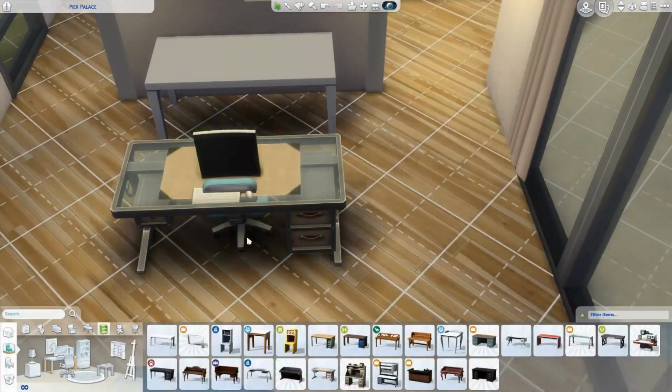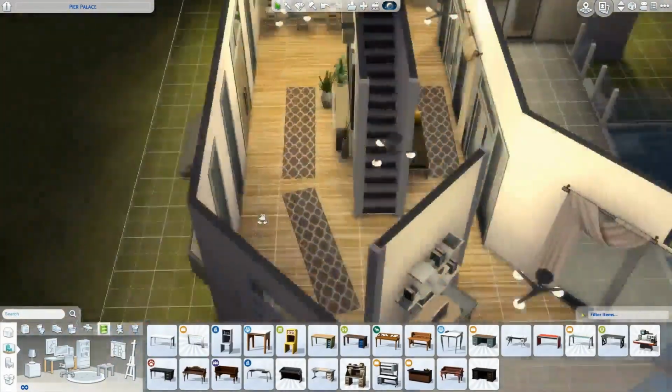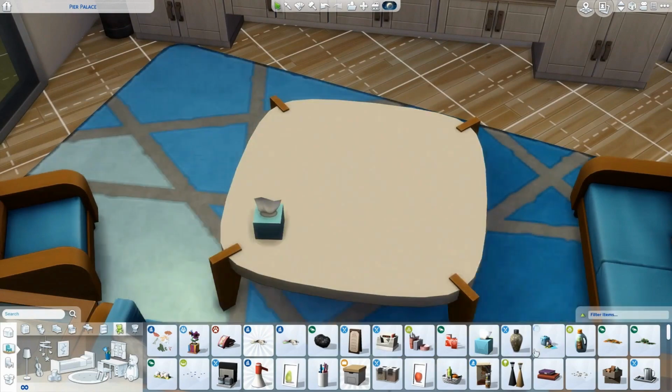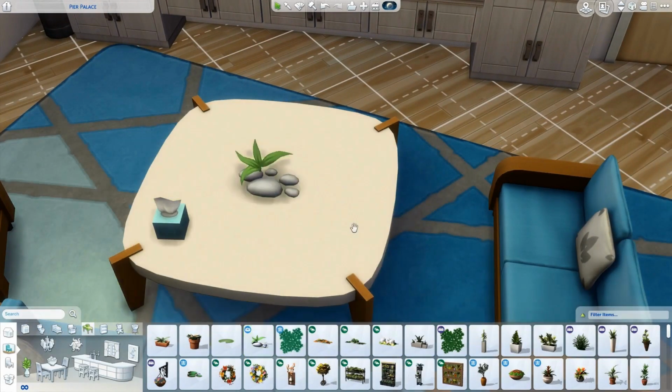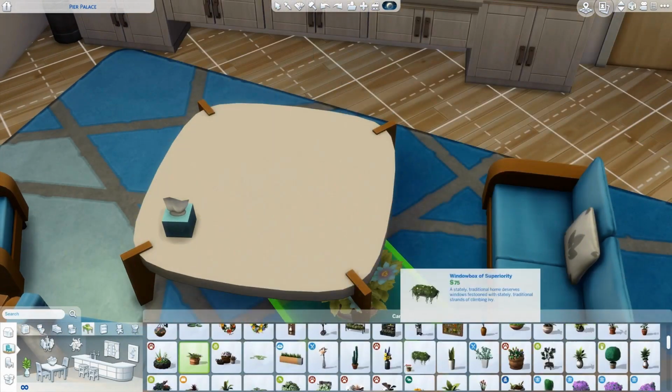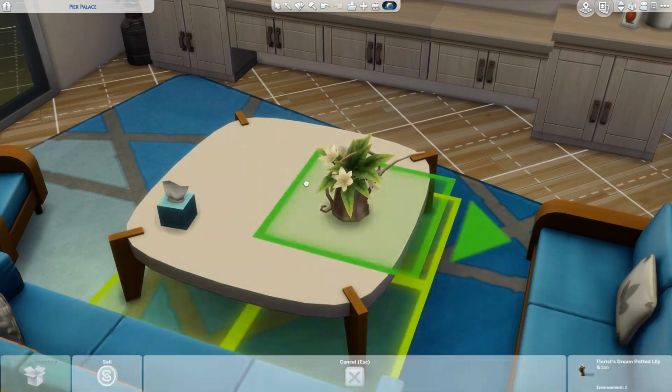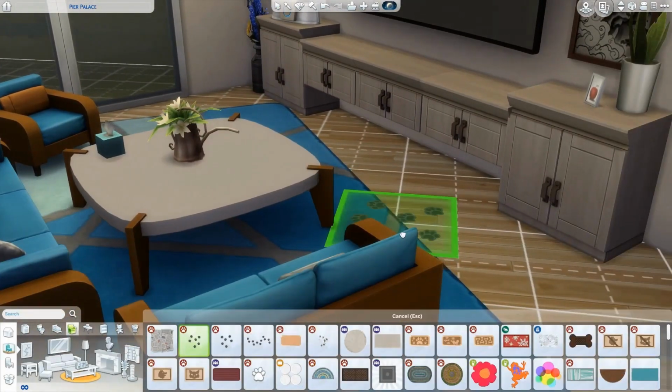And then I changed the table, but when I change the entrance up a little bit, I do use the current entrance accent table as the little table inside the lounge room.